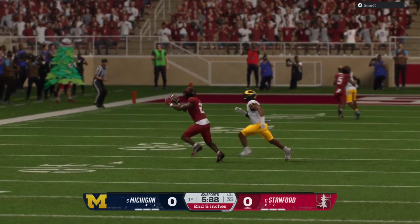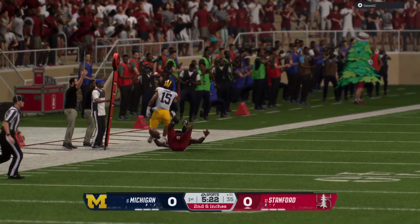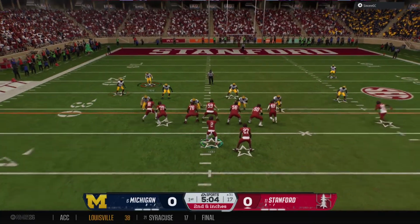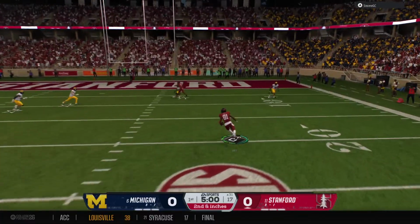Love seeing these early season top 25 matchups. You can get a really good feel of how good these teams are, guys. And the intensity is going to be big too, David, because the players on these teams have been thinking about this game for a long time. They knew they'd have a national stage, and they got a chance to prove just how good they are.